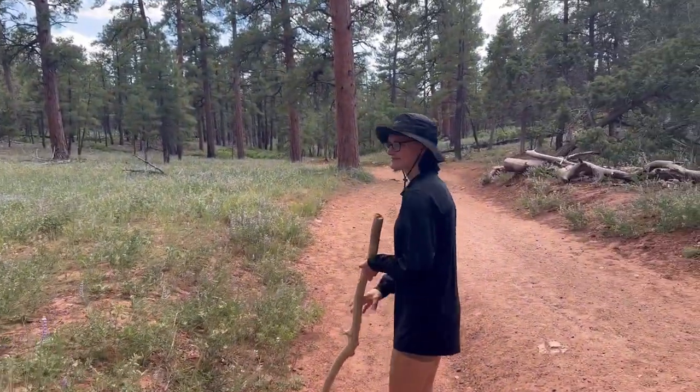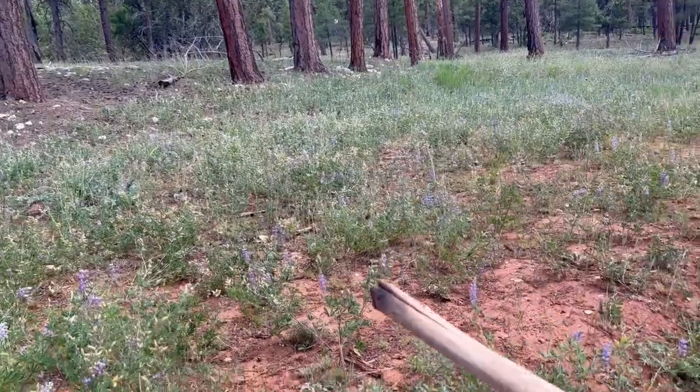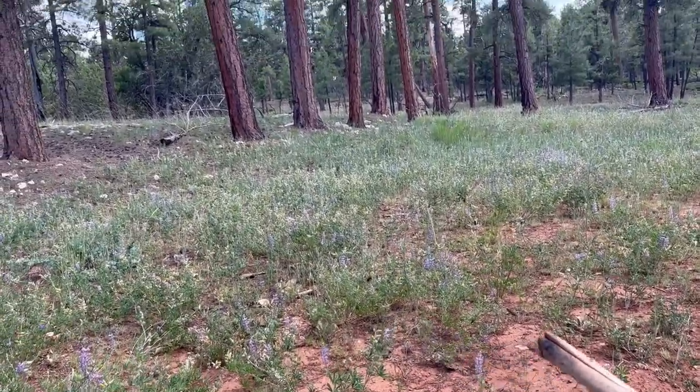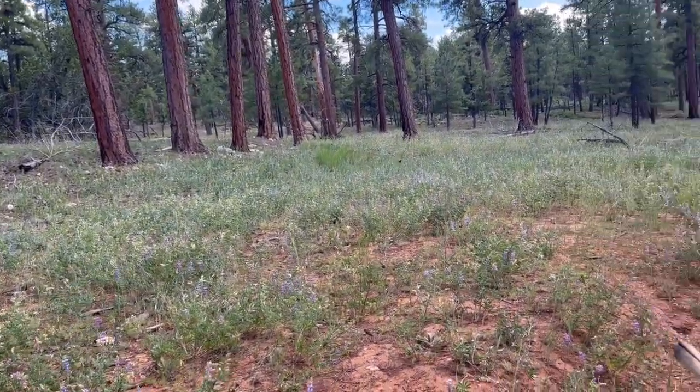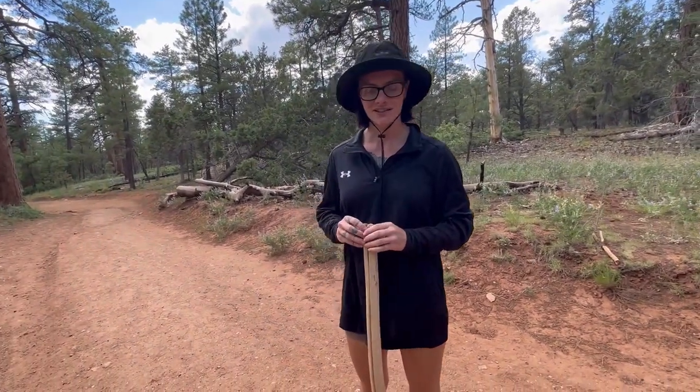Get this butterfly. Yeah, I want him to land on my stick so bad, or on my finger. He's so beautiful. Yellow jacket. I got a rock stuck in my stick.